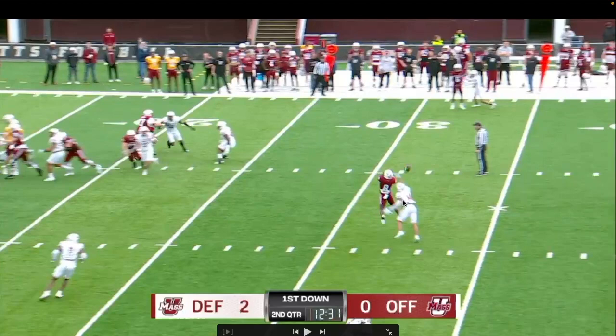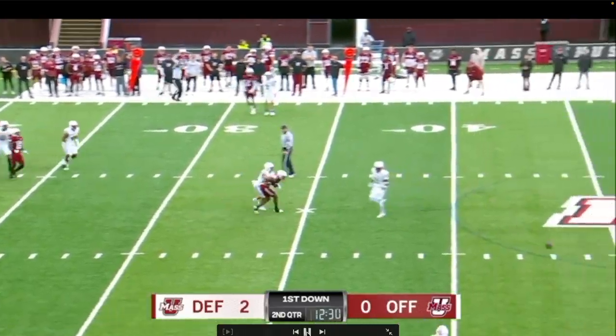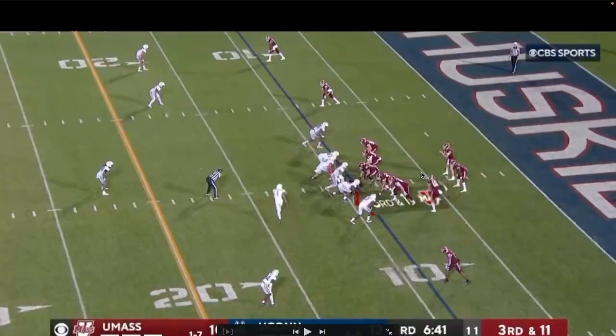Nice coverage as well, but definitely a ball that should be caught and cannot give any blame to Olson on that. This next part is going to be a little bit more of the bad stuff. We went over the good stuff, but there is still a big part of Olson's game that is not quite developed to where I believe he should be starting for UMass.